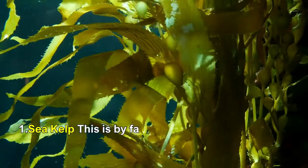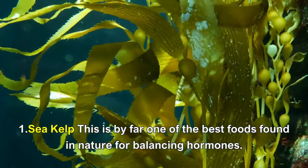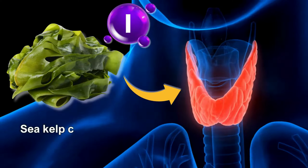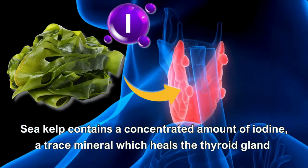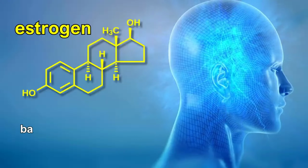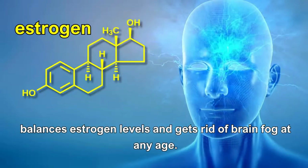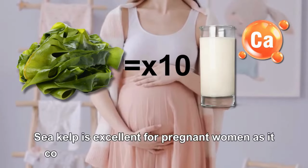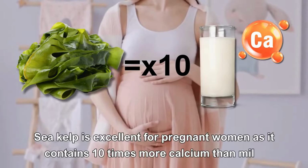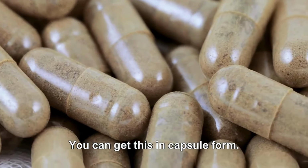1. Sea kelp. This is by far one of the best foods found in nature for balancing hormones. Sea kelp contains a concentrated amount of iodine, a trace mineral which heals the thyroid gland, balances estrogen levels, and gets rid of brain fog at any age. Sea kelp is excellent for pregnant women as it contains 10 times more calcium than milk. You can get this in capsule form.